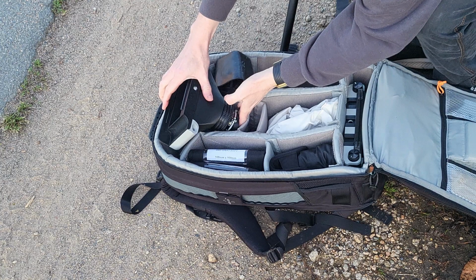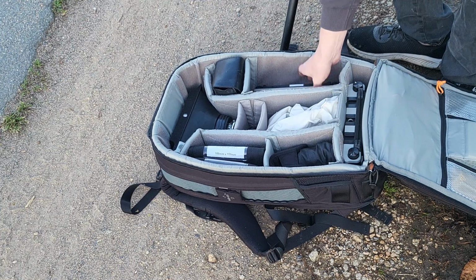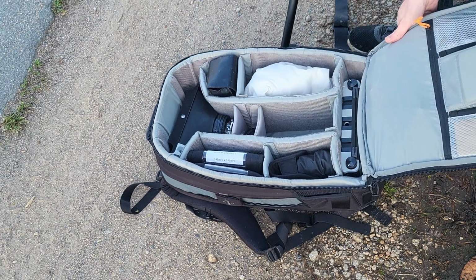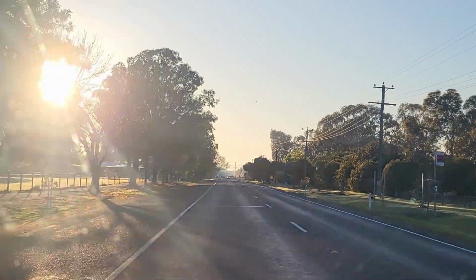I then packed up my kit pretty quickly because I wanted to hurry over and shoot a second composition that I'd seen, hopefully to get there before the sun had risen too much and burned off some of that mist that was pretty much everywhere.